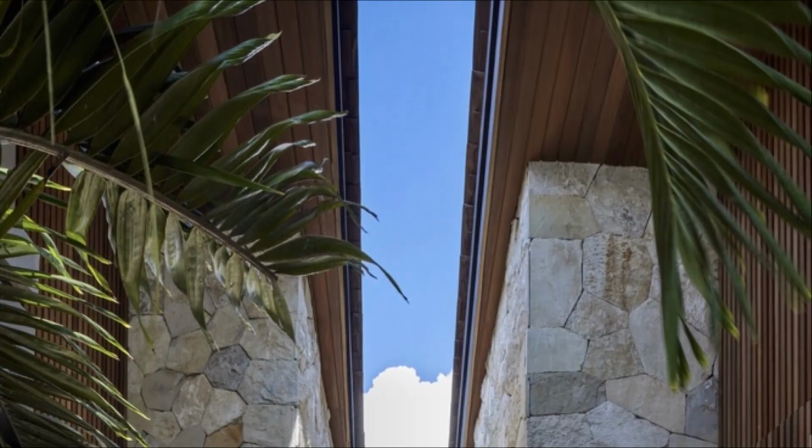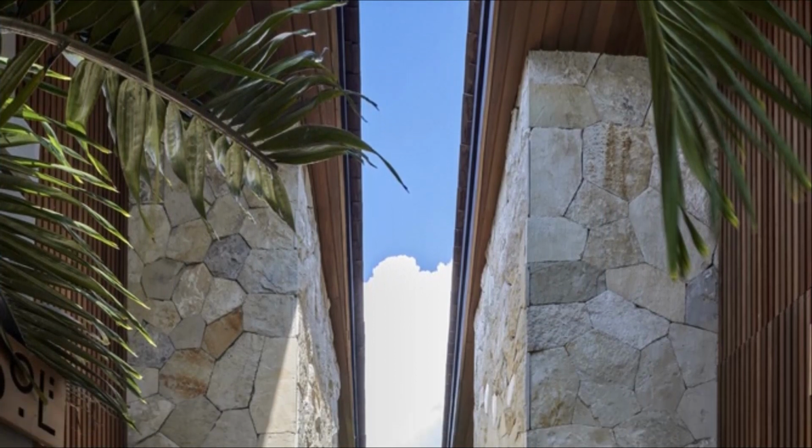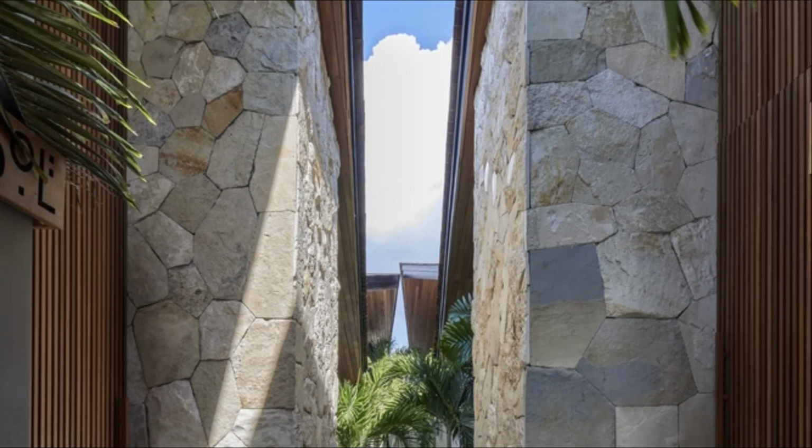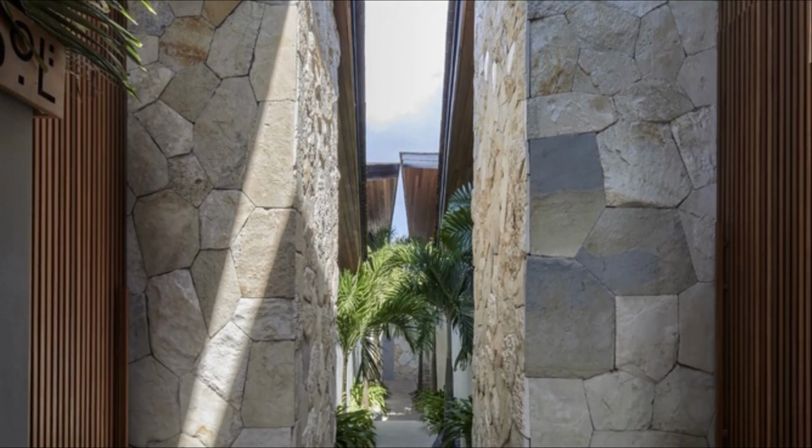We chose to design the long volume of the villas on the longest side of the land to create a large plan on which we would have a greater visual amplitude and lower interference from the neighboring villas.